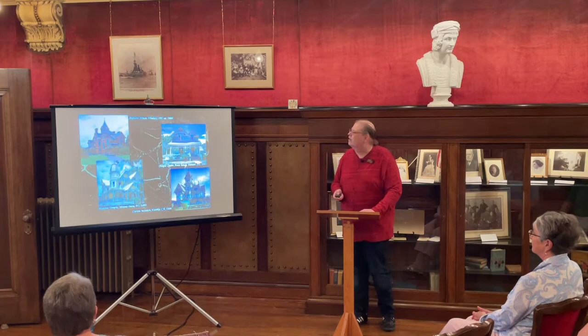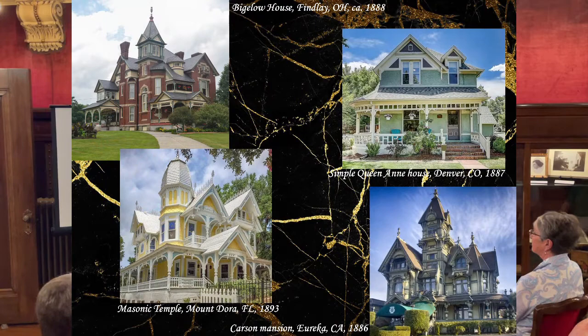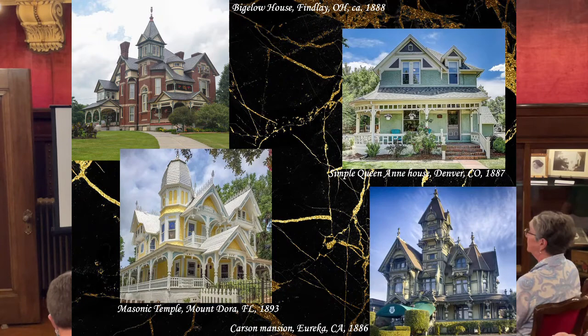Some of my favorite examples of the Queen Anne. Here we actually start with what you might consider a simple Queen Anne by comparison in Denver, Colorado, circa 1887. And even here, you see there's still quite a lot of elaborate woodwork going on, even with a design suggesting a Chinese Chippendale almost. And there are much simpler examples of Queen Anne architecture throughout the United States, but one of the points of the Queen Anne was to exaggerate that detail. And so even in a simple one like this one, you're pushing the limits here.